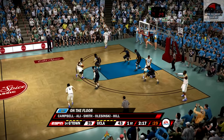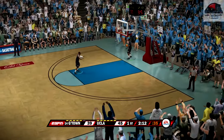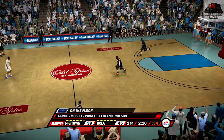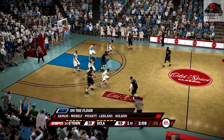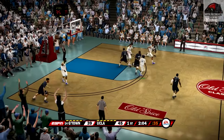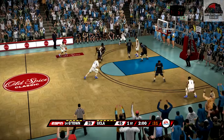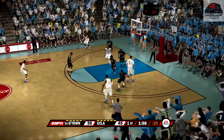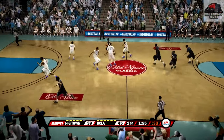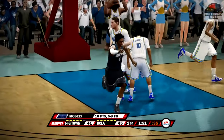On the dribble, gives it up. From the top of the circle. They got it. Gave it up. 2 minutes left on the game clock. He runs the fast break. Wow, what hops, baby, what hops.